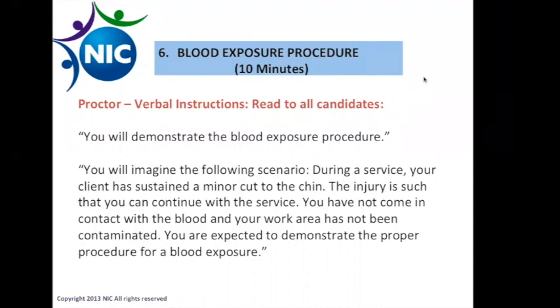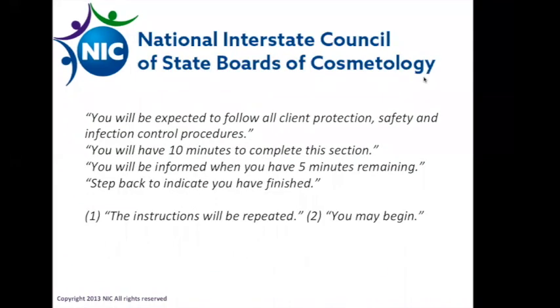So our candidates are told, you will demonstrate the blood exposure procedure. You will imagine the following scenario. During the service, your client has sustained a minor cut to the chin. The injury is such that you can continue with the service. You've not come in contact with the blood, and your work area has not been contaminated. You are expected to demonstrate the proper procedure for blood exposure. You will be expected to follow all client protection, safety, and infection control procedures. You will have 10 minutes to complete this section. You will be informed when you have 5 minutes remaining. Step back to indicate you have finished. Instructions are repeated, and then our candidates are told, you may begin.